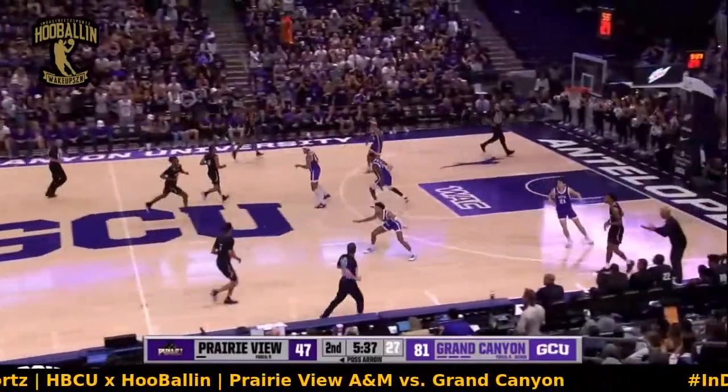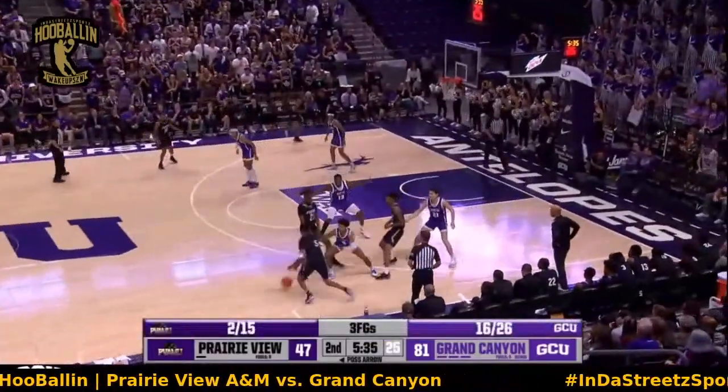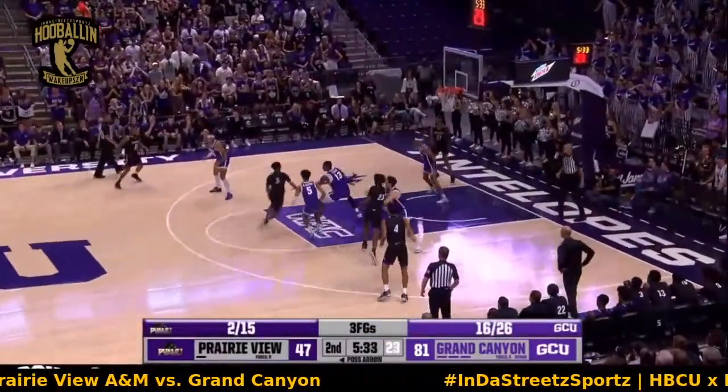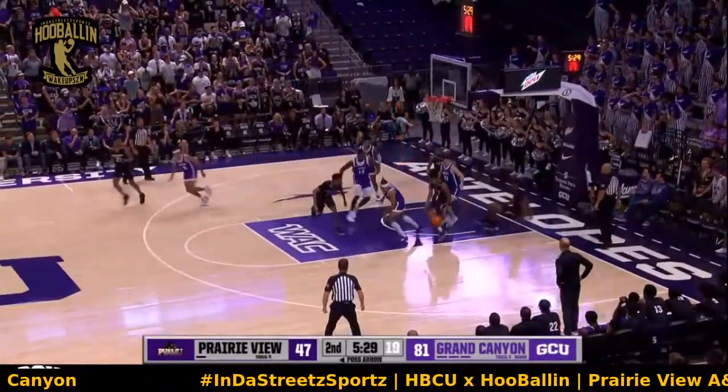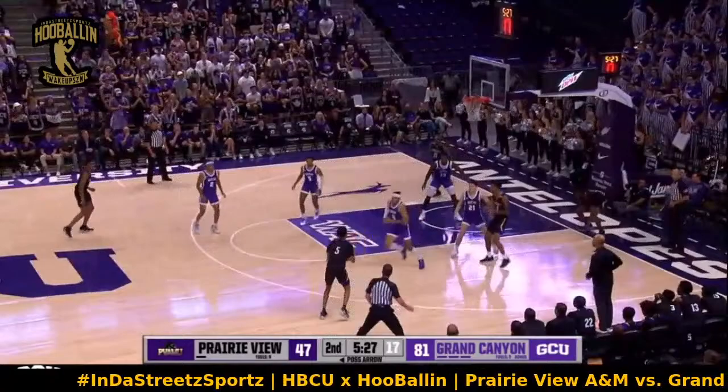I love Liam Lloyd. Every time I come to the shootaround, this kid wears a smile. It never seems like he's having a bad day. Heavy traffic. Balls bouncing all around.